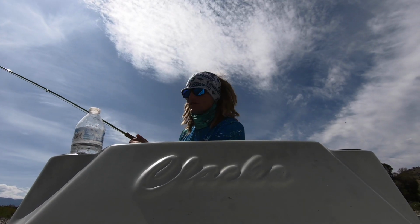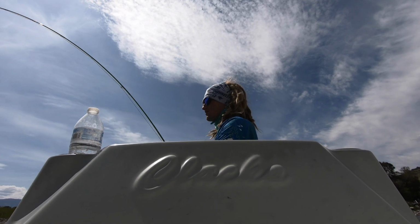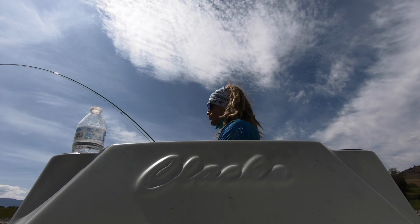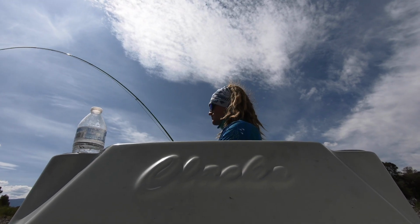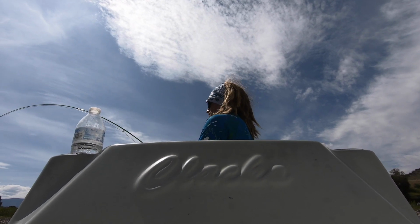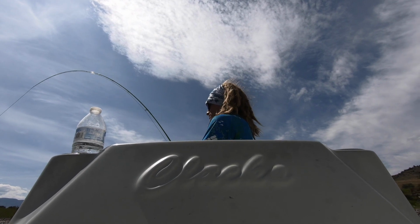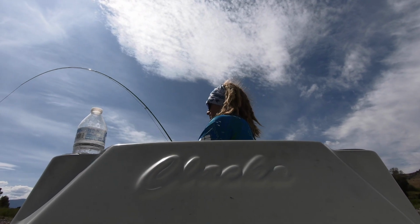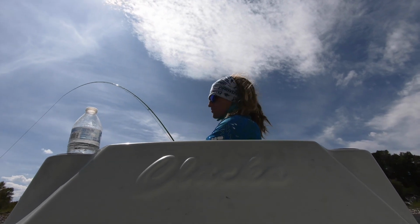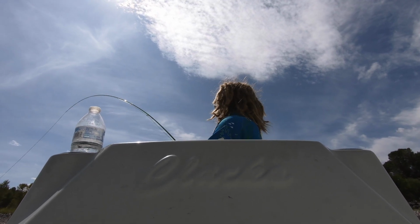So I hope this angle is good. I've filmed quite a few fish this way. Took the right side channel today. Woo! He's yanking. He's not happy either. Spazzing. He's got a nice jump and he looks really pretty. Yellow belly. Is that a cutty?